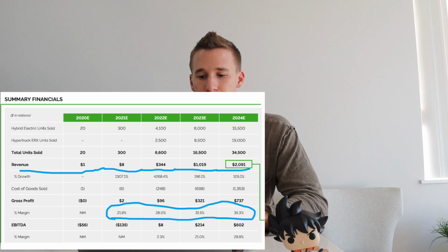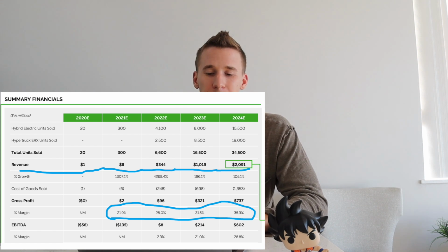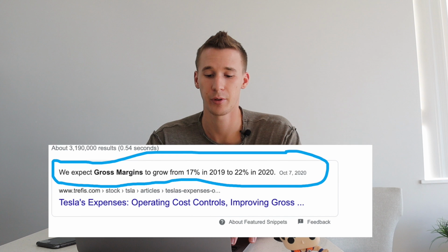Looking down here at the projected margins, they're expected to go from 21% in 2021 to 35% in 2024. Now, maybe these margins are possible, but I really do think that they are definitely on the high side. If we compare it to Tesla, well, just a few years ago, their margins were like 12 to 15%. And then last year, they grew from 17 to 22%, which is extremely impressive. And then in the first quarter, Tesla improved their margins to 25.5%.